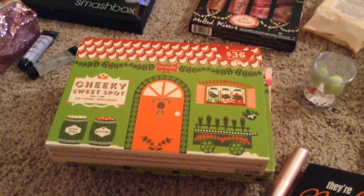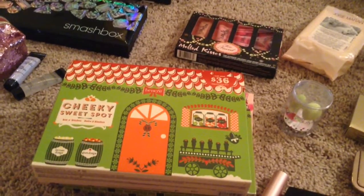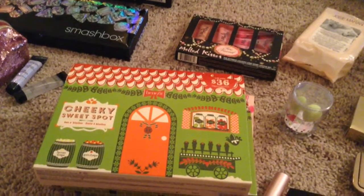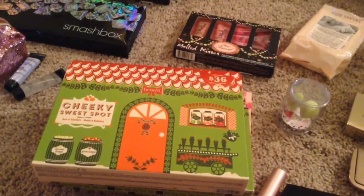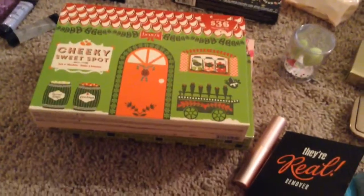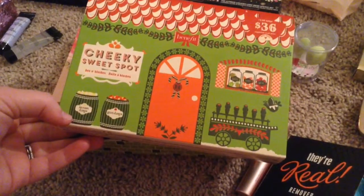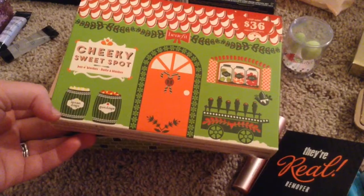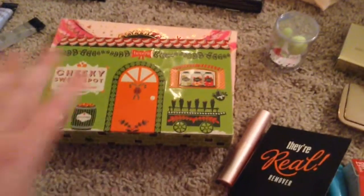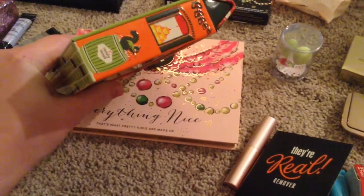But I did switch my makeup around into a new desk, so I just decided that I didn't really want to clutter up my desk drawers with a palette that thick, even though I think now I'm going to pull my palettes out on top so I can actually see them. But then I saw this palette from Benefit. It's the Cheeky Sweet Spot Boxed Blushes. It was $36.